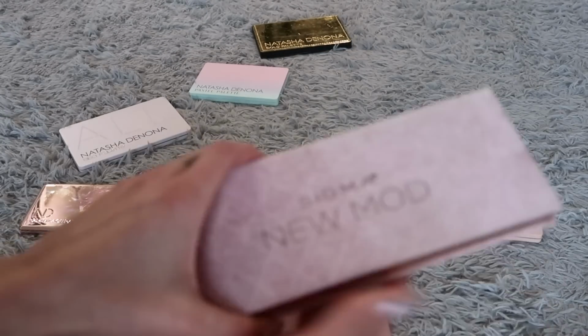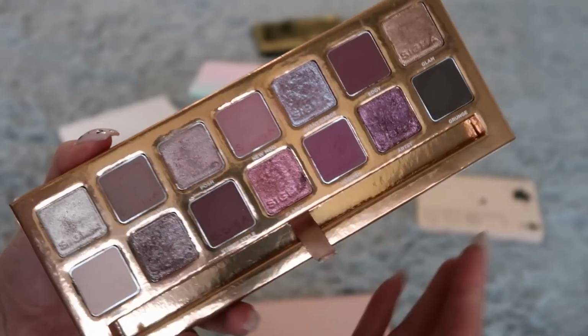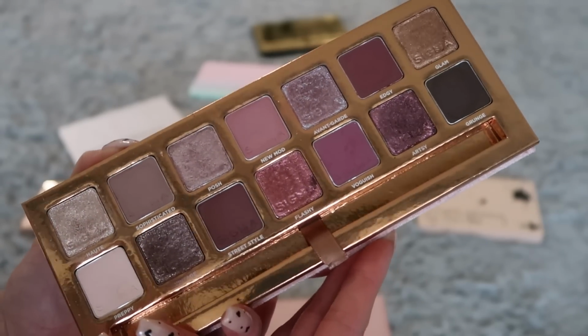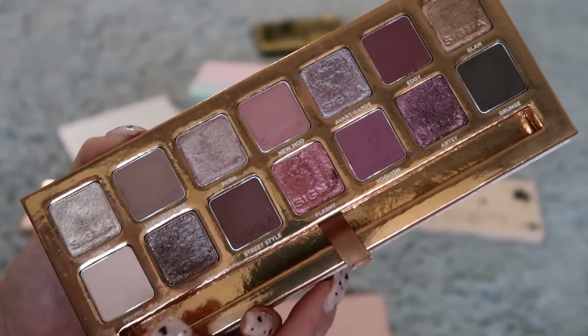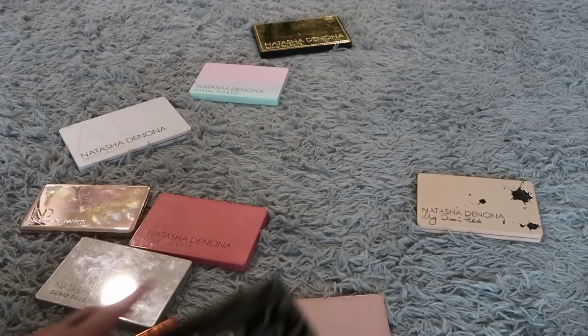And then obviously the New Mod, this is another one that I think is so stunning. It is such a me palette. I got to go to the New Mod launch party in Minnesota with Sigma Beauty, so a lot of good memories tied with this one. And people were saying I could have collabed with Sigma on this palette because it is such a Samantha palette. Love the packaging. Definitely keeping that one.